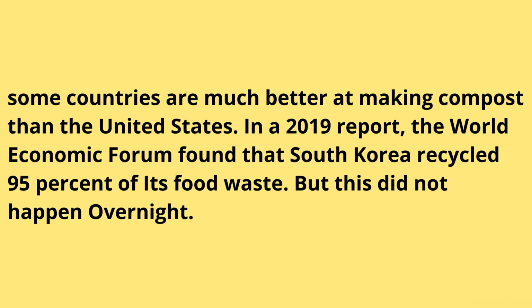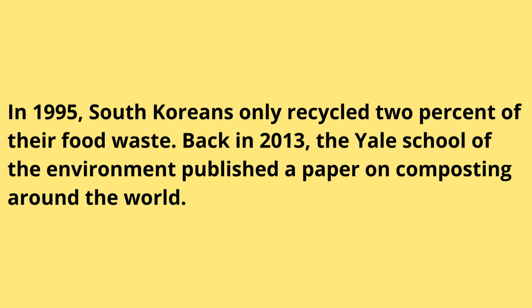Some countries are much better at making compost than the United States. In a 2019 report, the World Economic Forum found that South Korea recycled 95% of its food waste. But this did not happen overnight. In 1995, South Koreans only recycled 2% of their food waste.